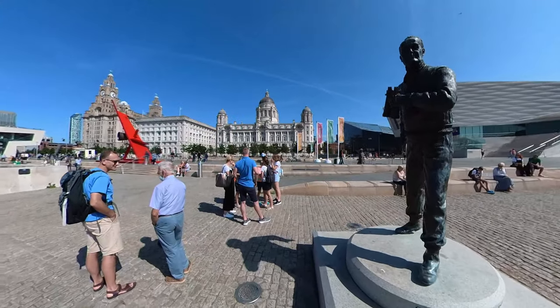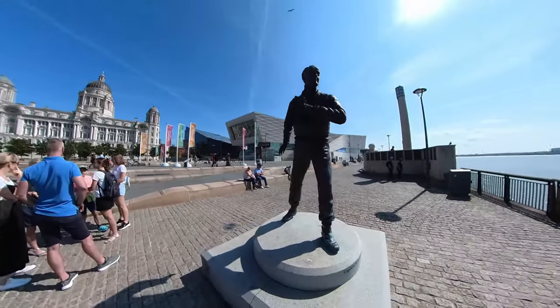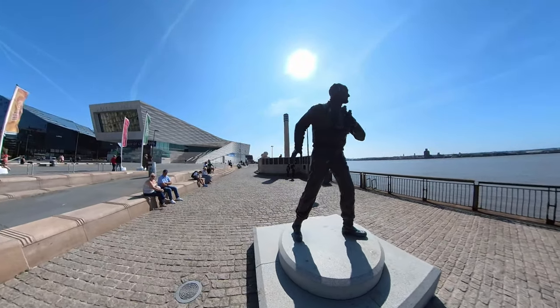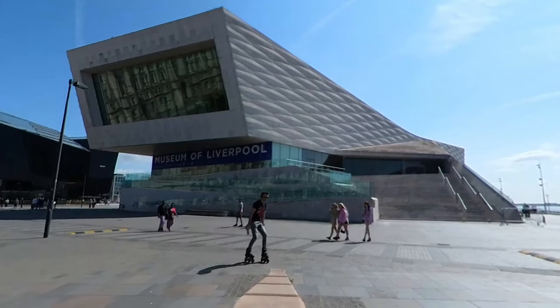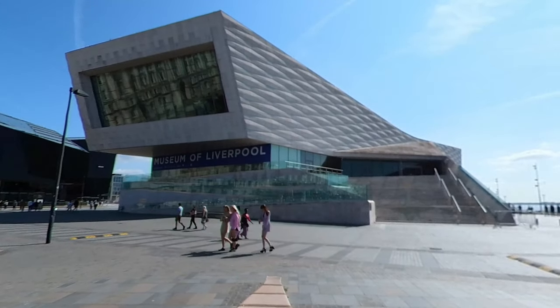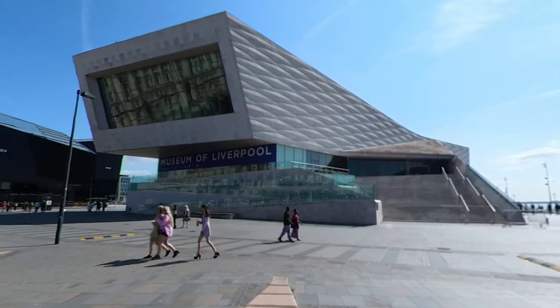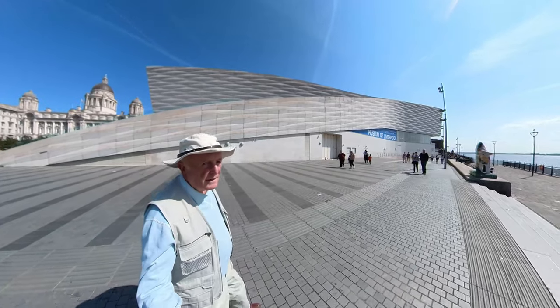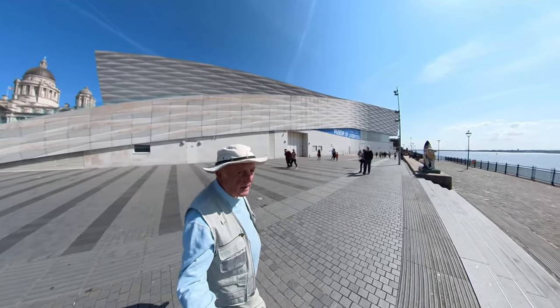At the Pier Head, quite a few statues around, including the Fab Four and many others. As we pass the Museum of Liverpool, going south towards the Albert Dock, we come across these Lamb Bananas which are all over Liverpool.